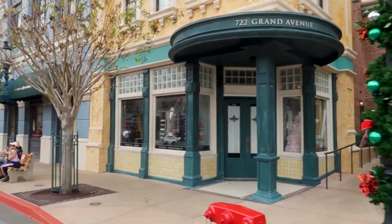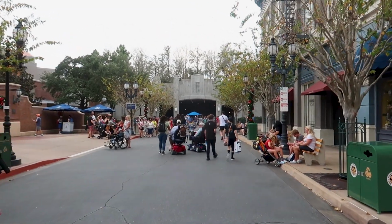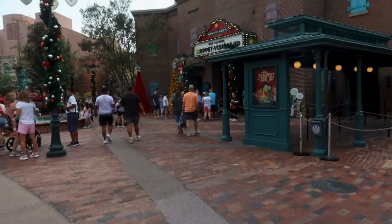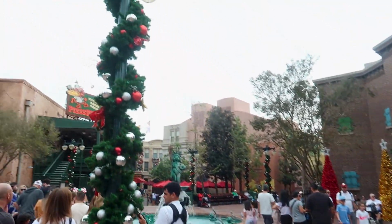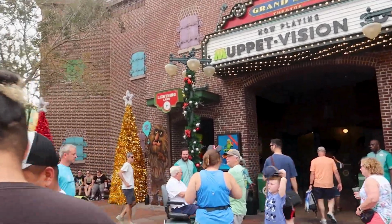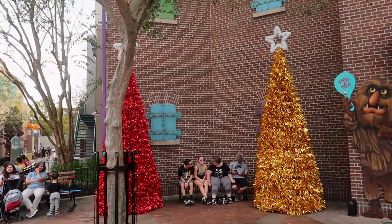All right, so now down into the Grand Avenue area. All their light poles are nice and decorated. They got their garland on this area as well. I do know Galaxy's Edge has no Christmas stuff, so we're gonna avoid that altogether. But I wanna come over here because apparently the Muppets have gone crazy with their decorating. So if you come in here to where Muppet Vision 3D is, they got the same kind of garland here as well, but off to the left-hand side of Muppet Vision are these two very colorful trees. You got a nice red one and a nice yellow one. I like both of these a lot.